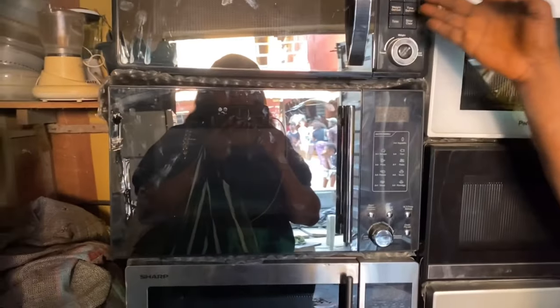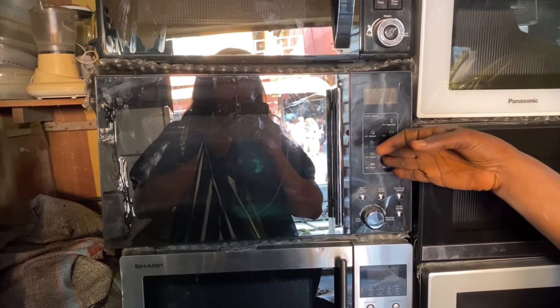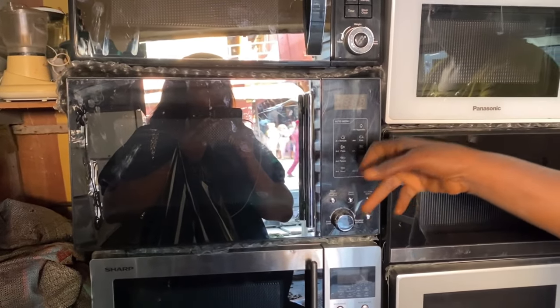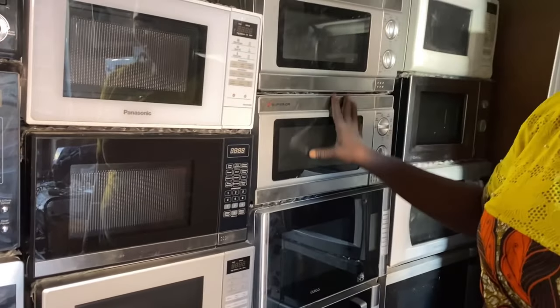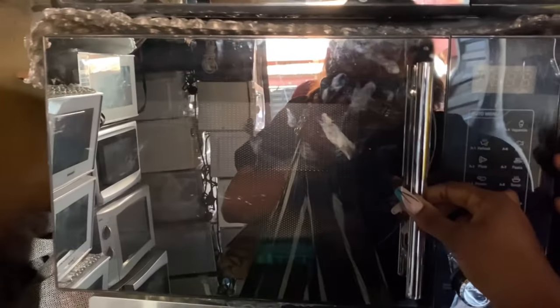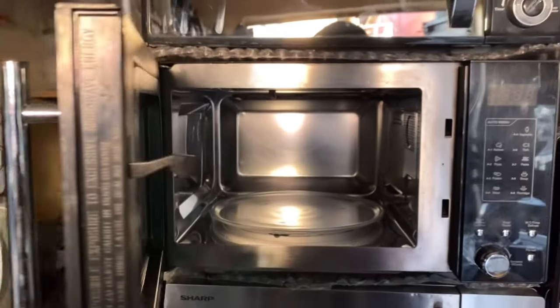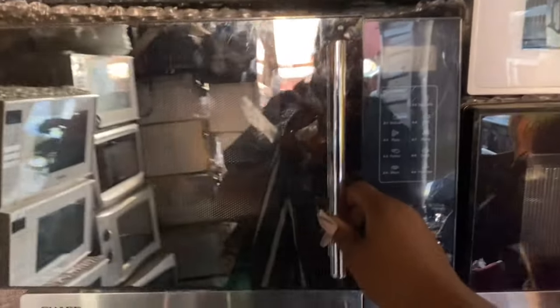This one is also a warming alone. Okay. You see the beauty. This one is also grill. It does exactly what this one does. The person can get this one for 15,000, but this one is 18,000. Just the beauty, you know. They will still do the same work.